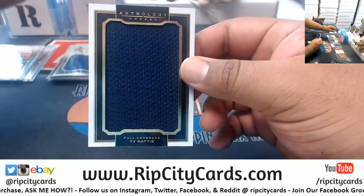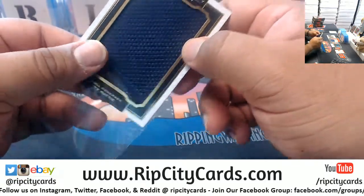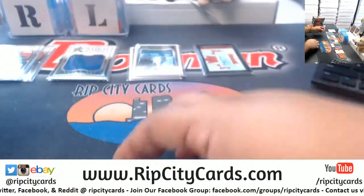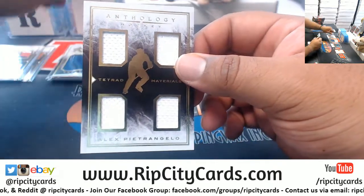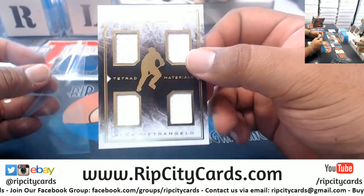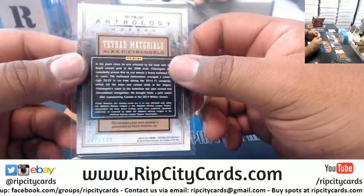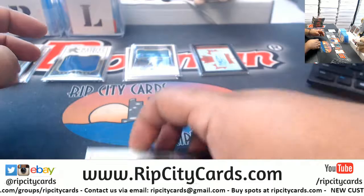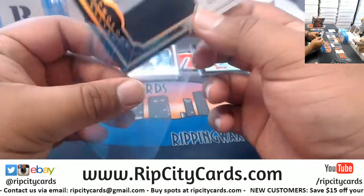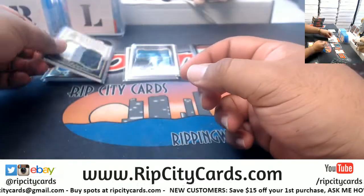Alright, we have the full coverage relic for Ty Ratty. That's to 99. Alex Pietrangelo, quad relic, 289. Nice three-color patch here for Jeremy Roenick. I'm doing my best to pronounce these names. That's the 49.